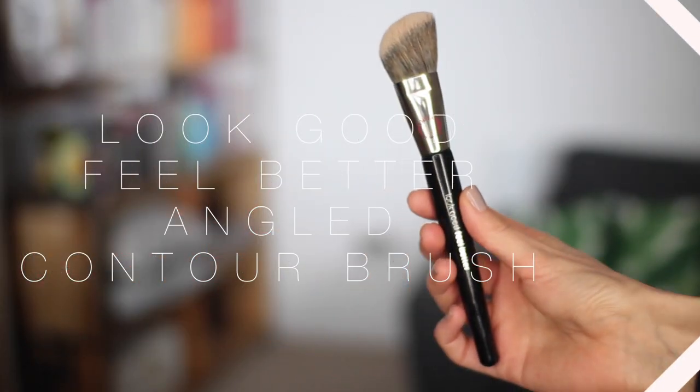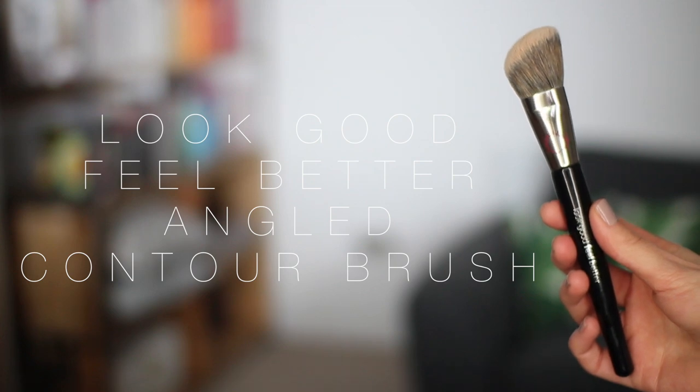Now the brush I was talking about earlier is this one. It's from Look Good Feel Better and it is their angled contour brush. Personally, I don't love this for contour. It's just a bit big and I've got a big face and it's even a bit too big for me. But for foundation and concealer and just generally blending in your face, it is great.